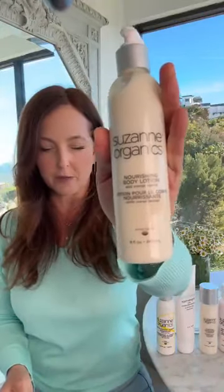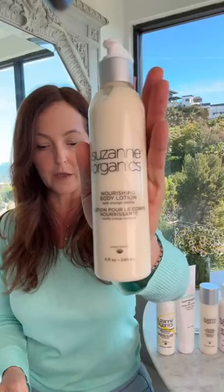So when you're putting it on, you're feeling really good. That lotion feels great going on, and it smells so good. But why is your skin actually not getting hydrated? Because those ingredients, the chemical emulsifiers, actually dry out your skin, and they leave it thirsty for real hydration. So when you get the Nourishing Body Lotion from Suzanne Organics, you're actually getting real hydration.